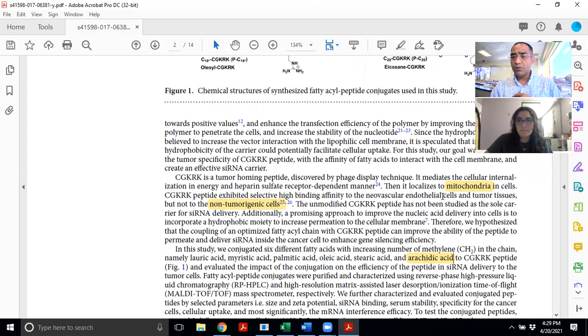If I talk to you about omega 3 fatty acids, have you heard about omega 3? I know that it's found in salmon. But where did this omega 3 come from? I have no idea. I don't know. See, this is the difference between a scientist and a layman.